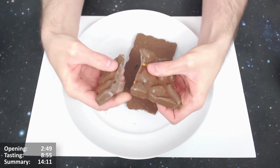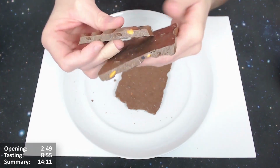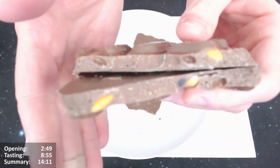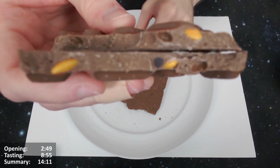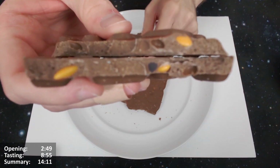Let's give it a snap elsewhere, see if we can see. Look at that orange as well. I'll hold it up a bit better, for more of an idea of the colour. There we go. This bar looks really nice, I have to say. This bar looks right up my street.